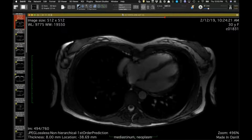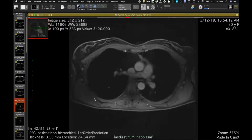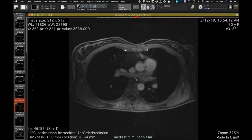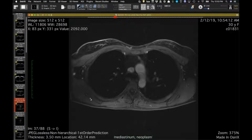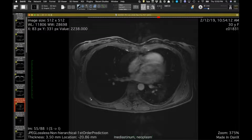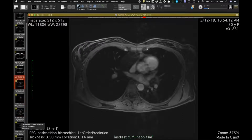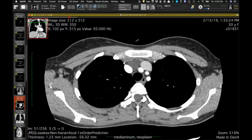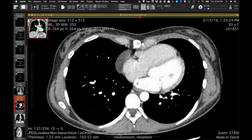On these subtraction images, and on the delayed, there's no enhancement, and there's no septations or anything here. So the real question was what's the origin of this benign anterior mediastinal cyst? Is it pericardial? Is it just mesenchymal? Is it thymic? They also underwent CT at that time, not really adding anything, but it does go up pretty high and insinuates between the superior vena cava and the arch vessels, and then down to here.